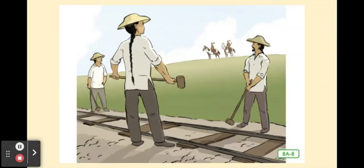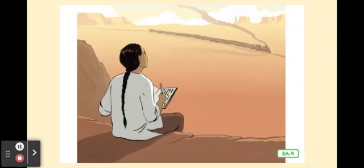Trains will provide a faster and cheaper method of transportation for goods and foodstuffs. People on the East Coast will now be able to get goods from the West, and people on the West can now get goods from the East more easily. Travel for people who can afford the train will be more comfortable and convenient too. Of course, many people who cannot afford train tickets will still have to use their wagons for travel.